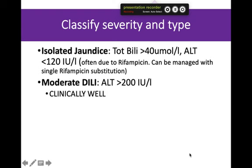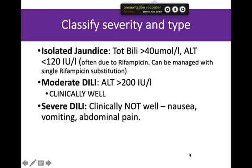If the ALT is over 200, but that patient is clinically well, we would call that a moderate DILI, and you could potentially treat those as an outpatient. But severe DILIs is actually anybody that's clinically not well, regardless. If the ALT is over 120 and the patient is sick, we would consider that a severe DILI.